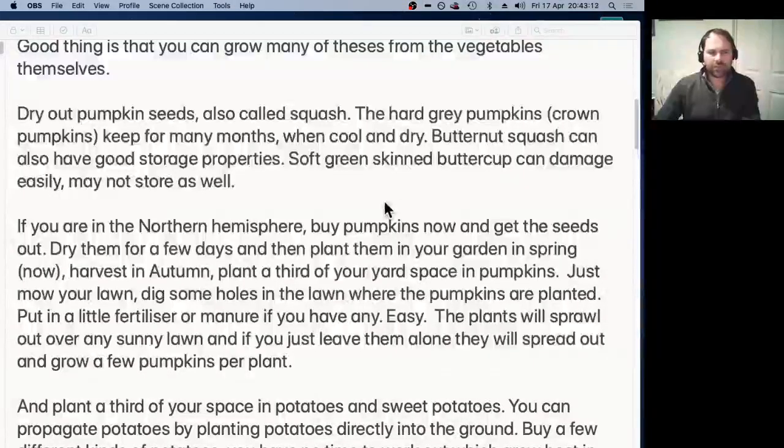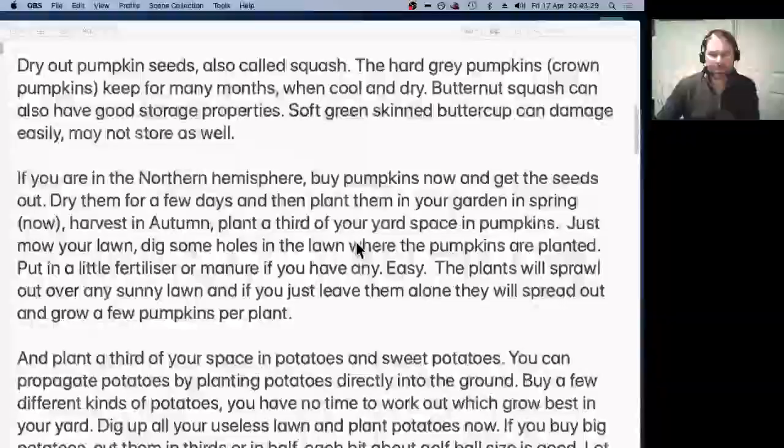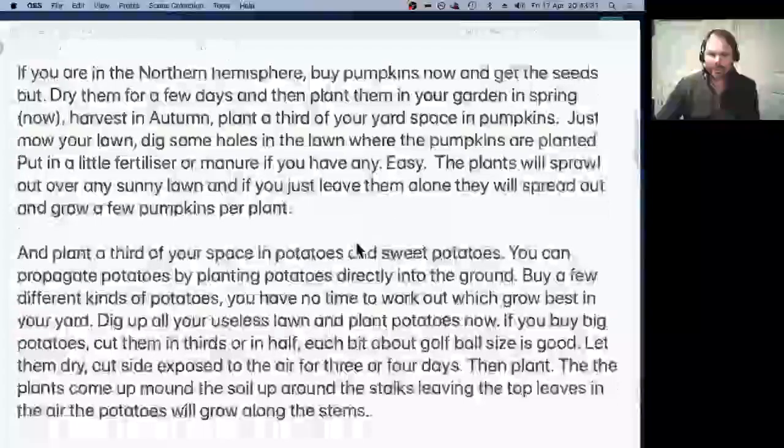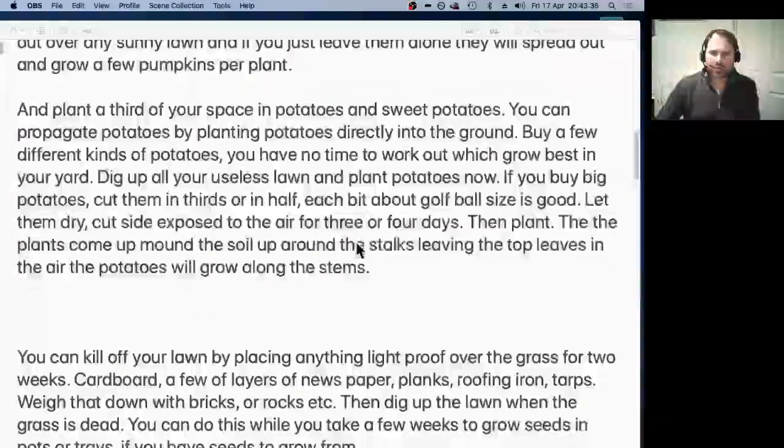You can either cut the stem very carefully, or if the plant dies away, you can just break off the stringy bits of the plant. But you don't want to scratch the pumpkins. If you scratch pumpkins, they won't keep, and you don't want to bump and dent them either. You can grow several pumpkins per plant.